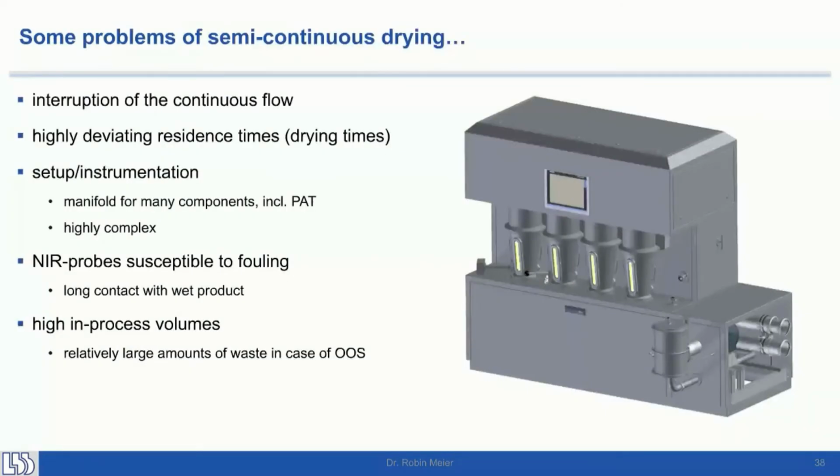But coming to the topic of the talk, the truly continuous drying and the advantages of truly continuous drying. A few years ago, Bohle was also one of the users and the providers of semi-continuous drying. You see here a 3D view on the right side of our old semi-continuous dryer. This means you had 4 different drying cells drying in parallel, and you created sub-batches after the twin screw granulation step to dry the material. But this comes at a price and with a lot of disadvantages. The first thing is you interrupt the continuous flow, and you are also forced to create sub-batches which you need to follow up through the whole line in terms of traceability, for example.